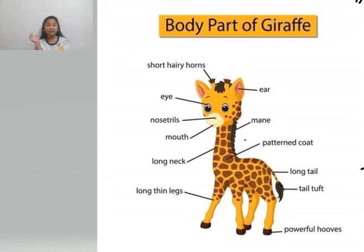Well, today we've talked about the giraffe. You know, giraffe is really big, but it's also really peaceful. And it doesn't hurt anybody. You can just go to the zoo and visit it. It's really beautiful, right? But be careful. Go and take some ladders if you want to reach it, right? Because it's really, really tall.